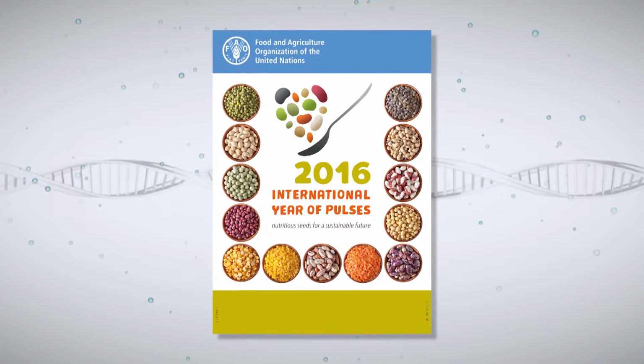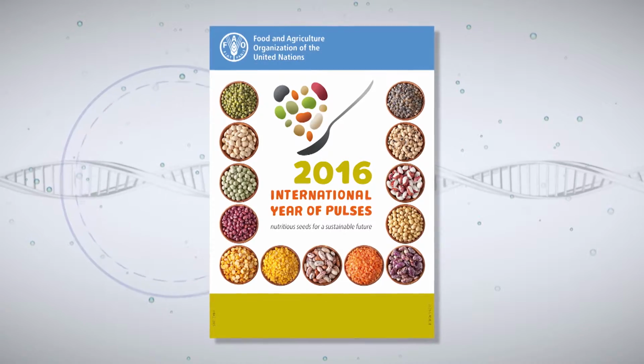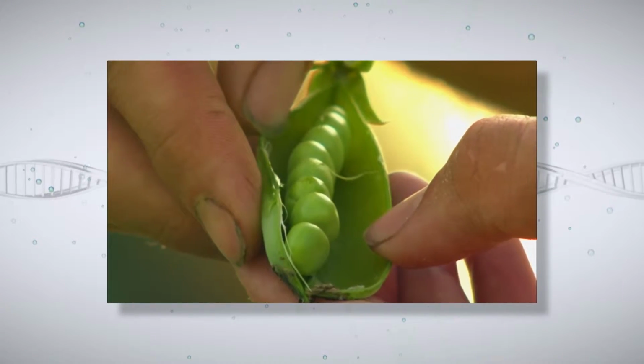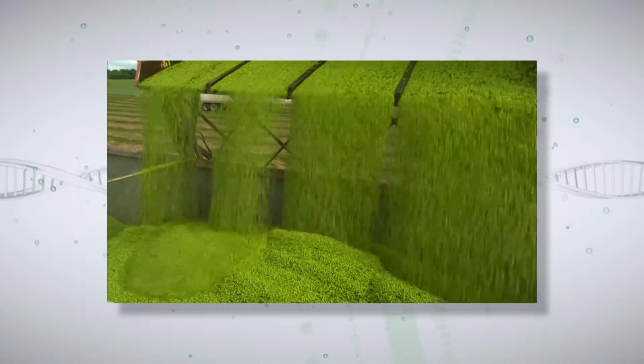So the UN actually declared this the International Year of the Pulse, and peas are a pulse crop. And the reason why they did that is because it's nutritious, they're economical and affordable for everyone, but also when you plant pulses, you give back to the earth. They're what we call nitrogen fixers. So they help fix nitrogen for the soil, so every time you plant a pulse crop, you make the soil healthier and healthier for years to come.